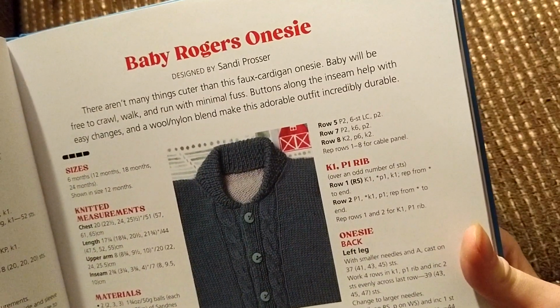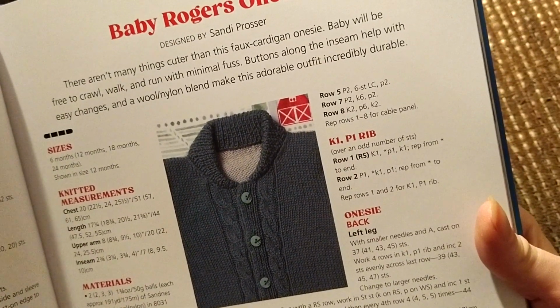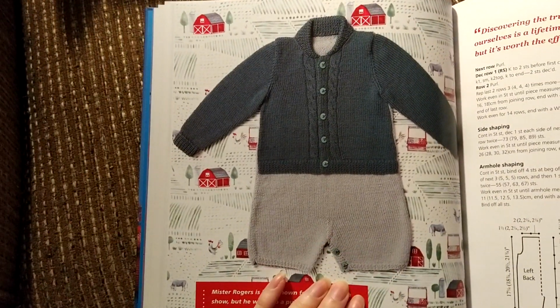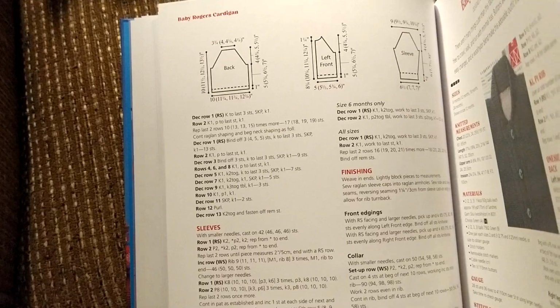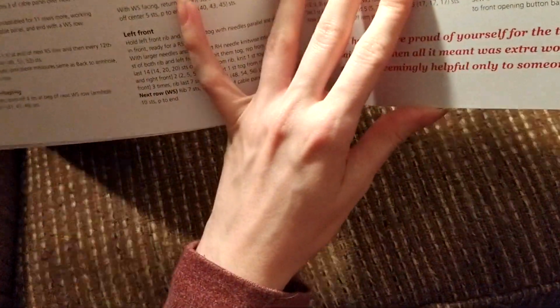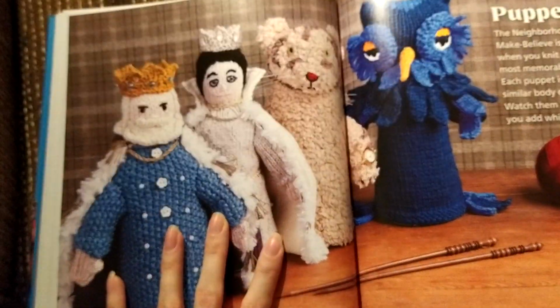This was made in, oh, is that company again, Sandnes Garn Sisu wool/nylon and 8031 Chino screen. And look at this. Isn't that cute? So this one has a onesie back, a front, a right front, and sleeves, and then finishing instructions. Sorry, I can't show the instructions because I can't show the full pattern.